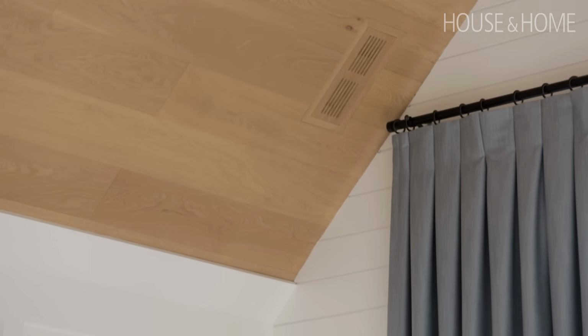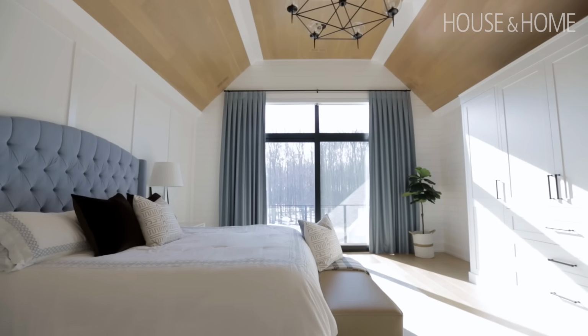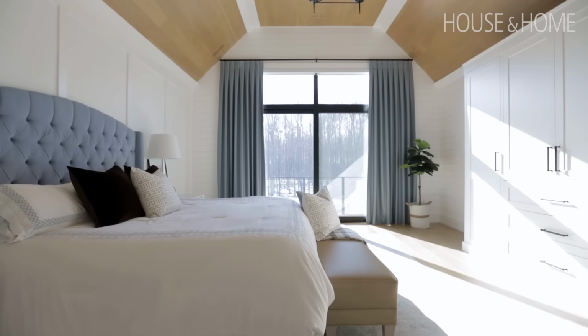And we decided to actually carry the same material as the hardwood floor and apply it to the ceiling as well. It's such a large space, lots of natural light. We wanted to find a way to bring some warmth back in and really draw your eye up. And I felt that applying the hardwood from the floor onto the ceiling would achieve both of those things.